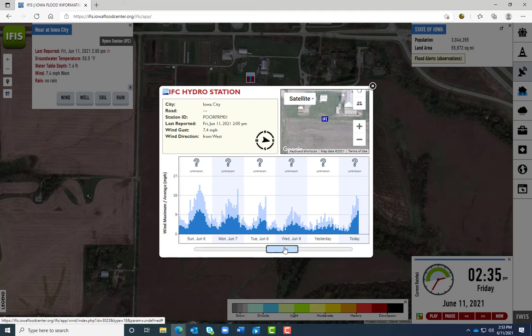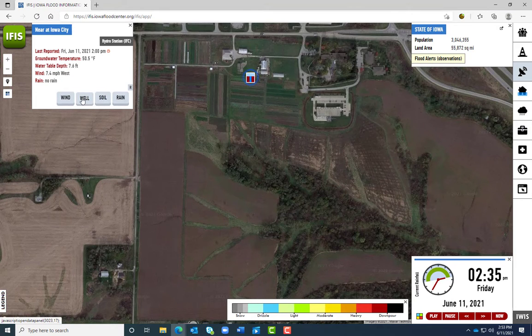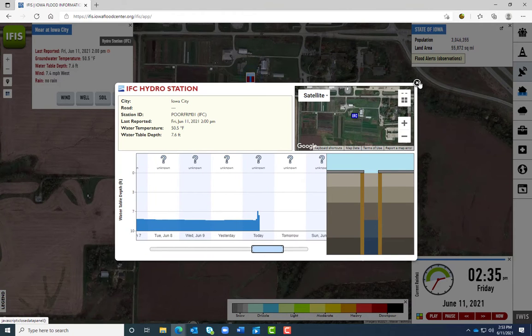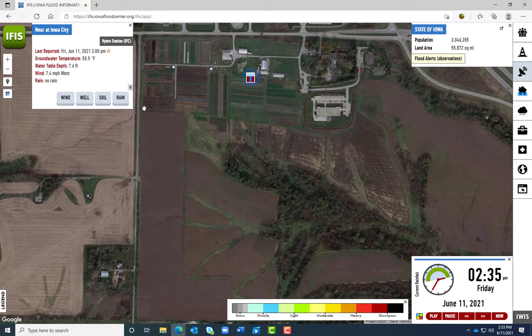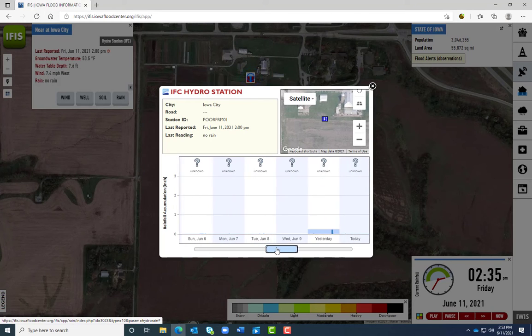And then you can also, for example, here's wind, and you can go back in time and see what's been going on. And then you can also see the wind direction as you scroll through these data. Same thing for the well itself. You can get the groundwater or depth to groundwater levels at that particular location over time. This particular site does not have the soil moisture and soil temperature probes installed, but you could get that information at other locations. And then of course we're in a bit of a drought at the moment, and so there hasn't been any rain hardly at all at the site in the past week or so. Hopefully we'll get some soon.